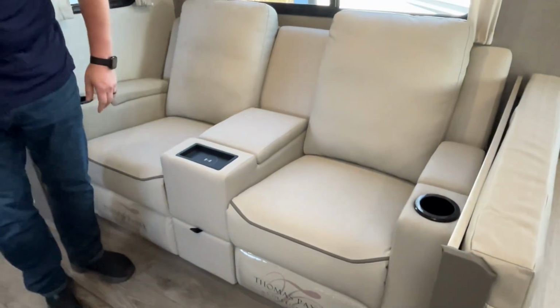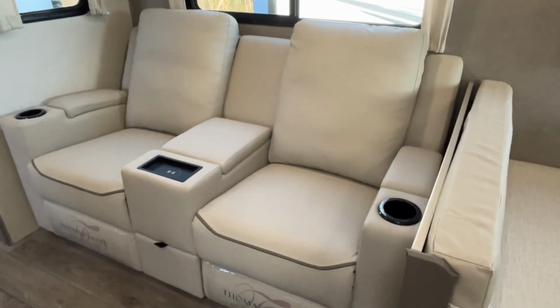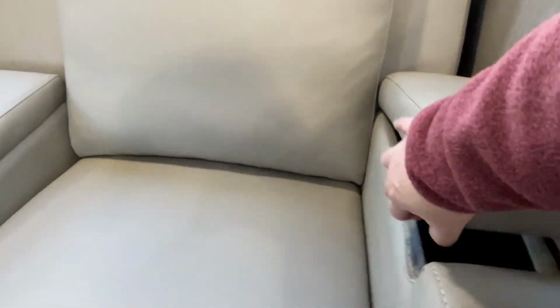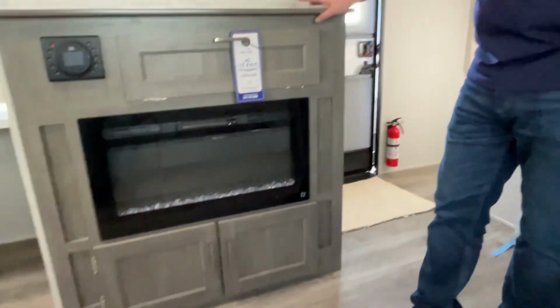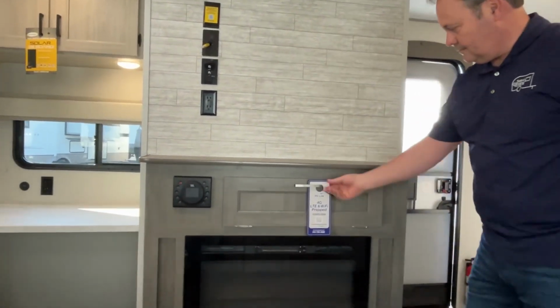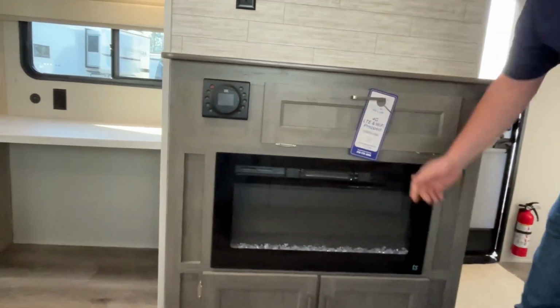We have seen this in a previous Catalina and made the comment that we really want one of these in our travel trailer. Because this is really nice. Cup holders built in. More storage here on both sides. Excellent. Now, when you sit in these wonderful theater seats, your TV is going to mount right up here. You see all your connections are in place. You do actually have some storage below it.